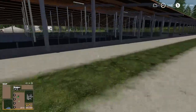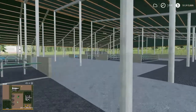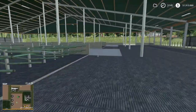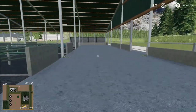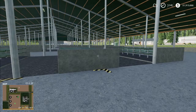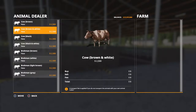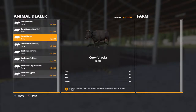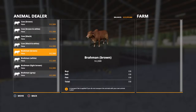So here it is. This is the last one. I don't have anything in here yet, and this is going to be the 500. All right. Oh, this is going to be a lot of clicking, but what don't I have? I've got lots of brown cows. I got brown and whites. I've got blacks. I've got black and white. Oh, what the heck? Why not?